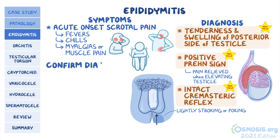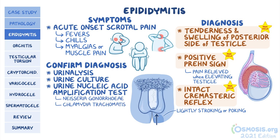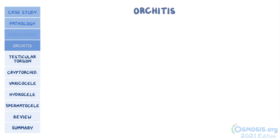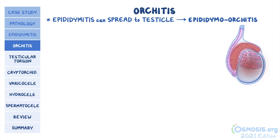To confirm the diagnosis, urinalysis, urine culture, and a urine nucleic acid amplification test for Neisseria gonorrhoeae and Chlamydia trachomatis should be performed. Treatment includes antibiotics. Now, in some cases, epididymitis can spread to the testicle, resulting in epididymo-orchitis.